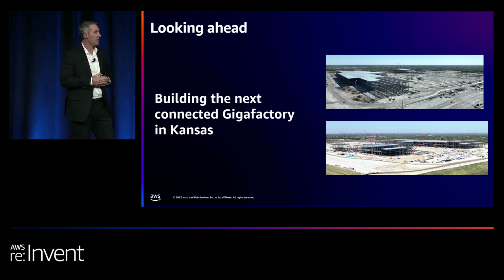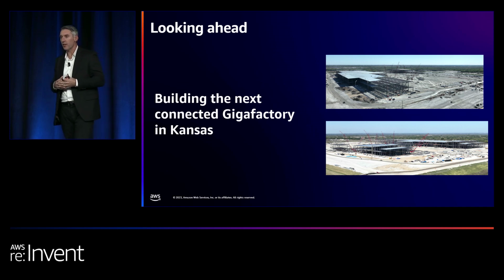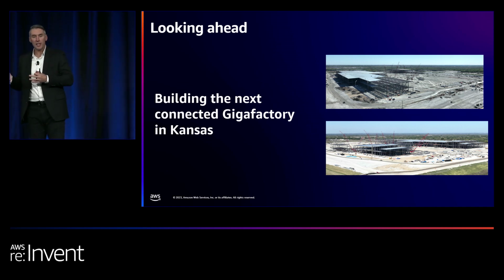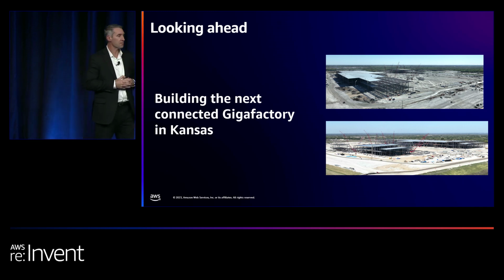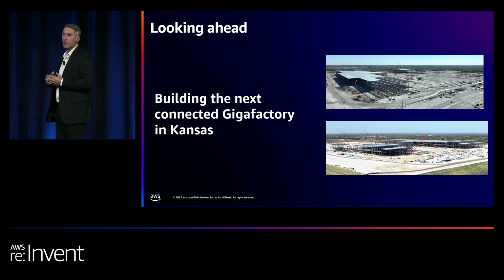But our connected gigafactory and our vision for this is how do we leverage the platforms that have been deployed in Nevada, bring that over to Kansas and others that might come up in the future, and reduce the cost that it takes, the cost of implementation by scaling this up, right? And I'll give you 2 quick examples of that.